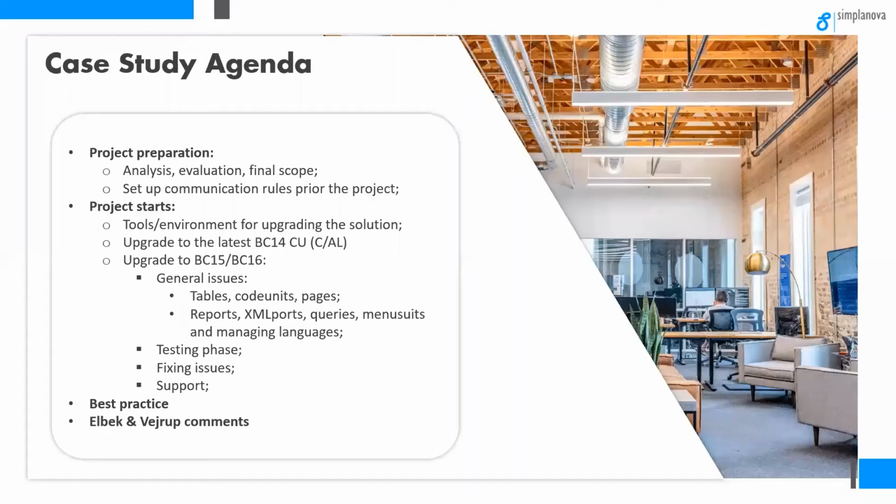Let's go through the agenda, what we are going to discuss today. I would like to divide everything into three different parts. One of them is project preparation, which is important to make sure that everything goes perfectly during the project start phases. So definitely we need to prepare all the analysis, evaluations, set up the rules of communication and so on.